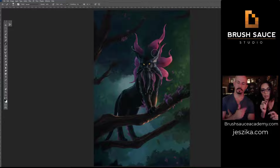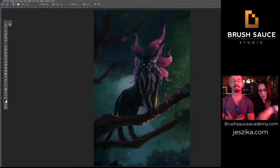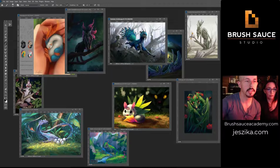I'd want to see that repeated in the image, which you've already started to do with the gold light around the tree and stuff. I'd like to see that repeated maybe on the rim lighting of the creature and stuff like that. So that gold feels a little more tied into the image. Very good. Beautiful.